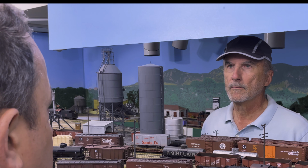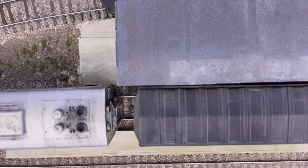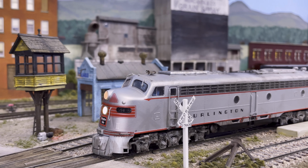Okay, Frank. Let's move this engine from Union Depot over to servicing. You got it, boss. Let's follow the Rice Yard engine foreman as he readies the powerful E8 locomotive for her next on-time departure.